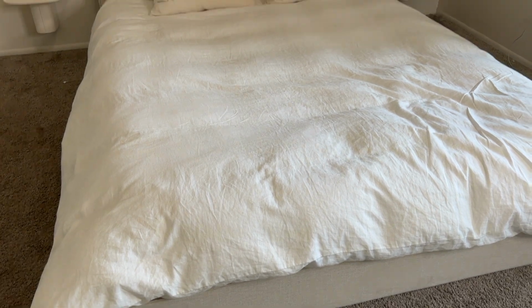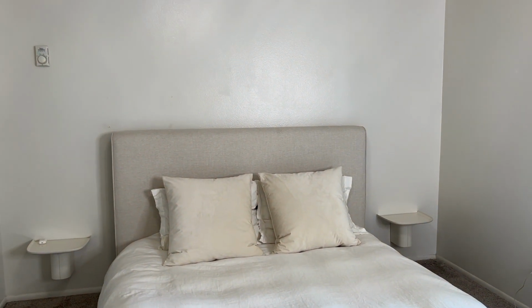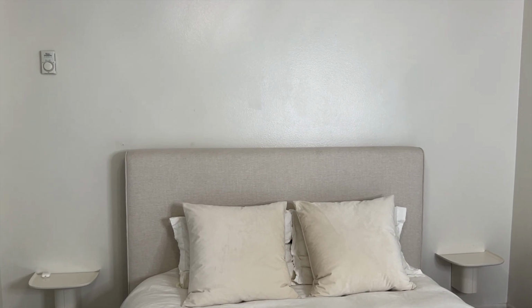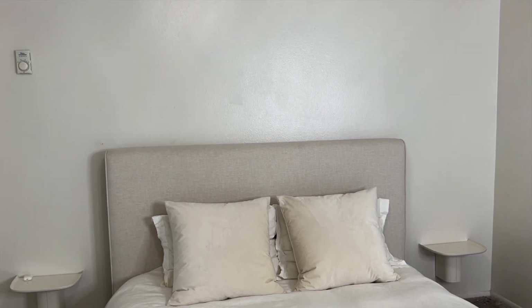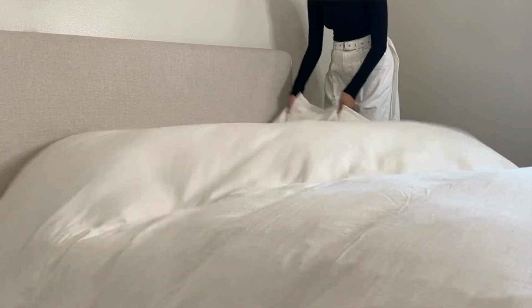We tried to create a kind of cloud bed feel, which I really think we achieved. And you guys will have seen a video of me putting this bed together. We made some little adjustments to how they recommend the bed be set up. So we took off the legs and so on to kind of replicate the Restoration Hardware cloud bed, or the cloud bed from the brand, what is it called? Soft Frame.